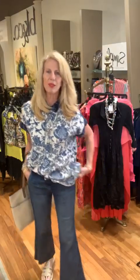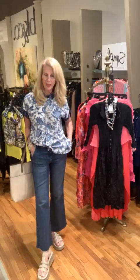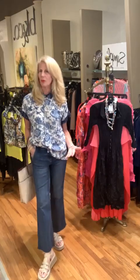This is really fun for you shorter ladies. It'll be ankle length. For like a medium height or taller, it's going to be just a little cropped. Really so fun. It's called the Hannah Braided Seam Flare, and it's $118.